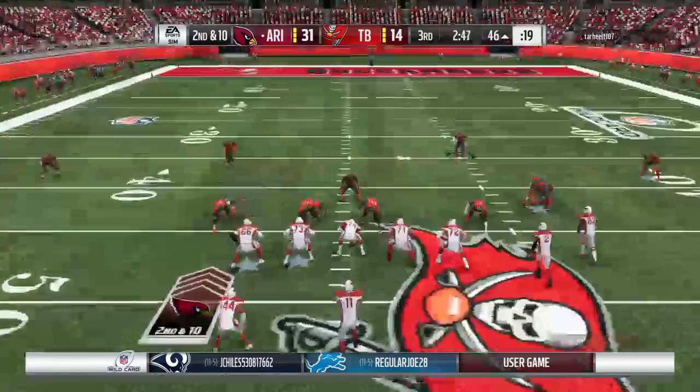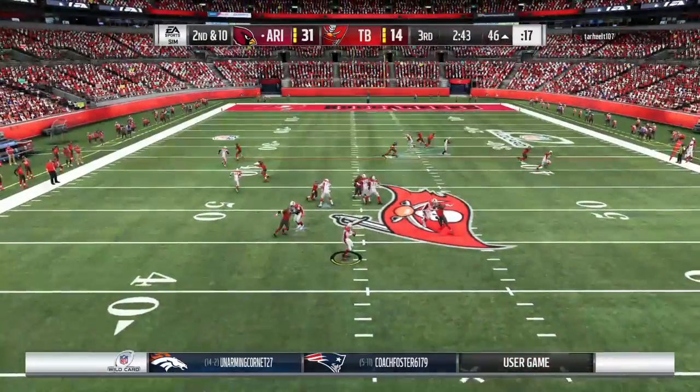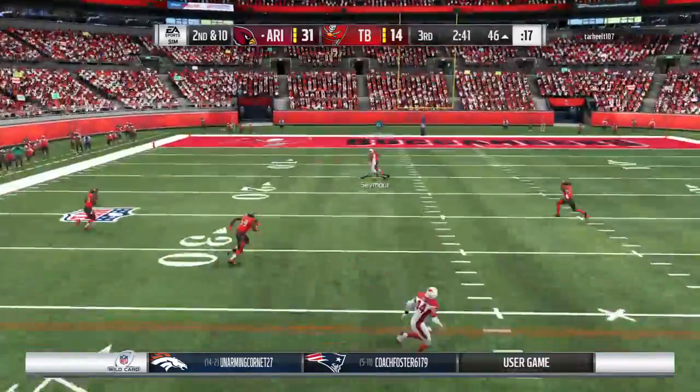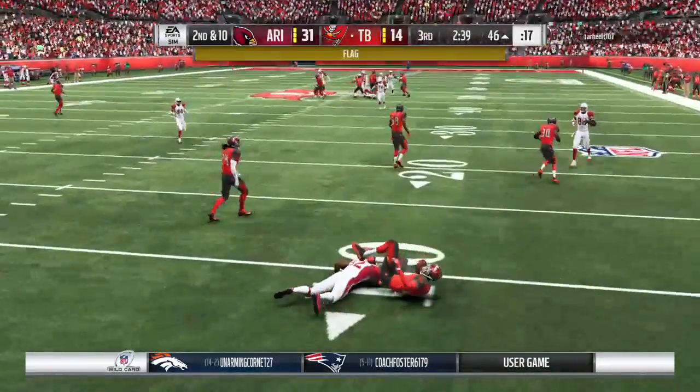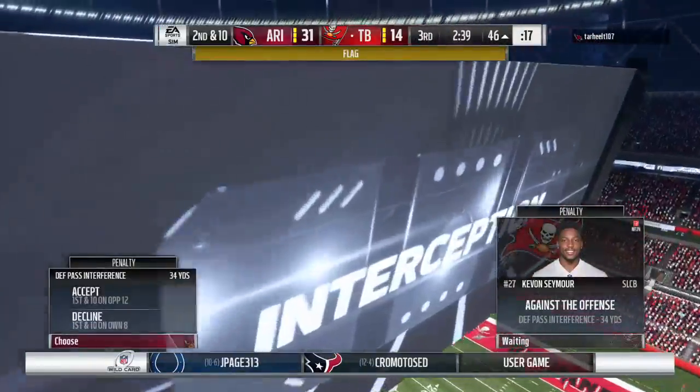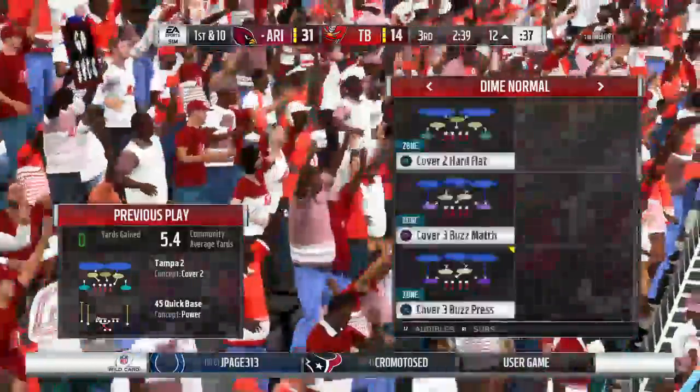Now let's go. 3-19. Well, going deep here for Taylor. And this throw will be intercepted. Picked by Kevon Seymour. And a big turnover there as his guys will get the football back.